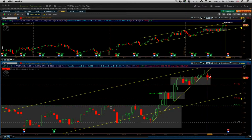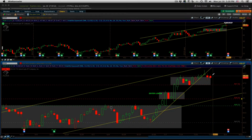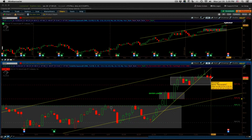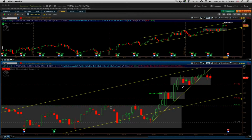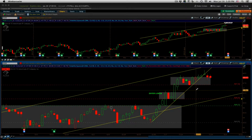For right now, it's an inside day, meaning all of today's action was inside Friday's action. So if you look at the two bars, here was Friday, the low and the high, and here was today, the low and the high. So that's a form of consolidation, really waiting for some kind of news event, maybe earnings coming up, to push the stock higher. So for right now, not much to do until we break that 47.32 area. We're going to stay long.